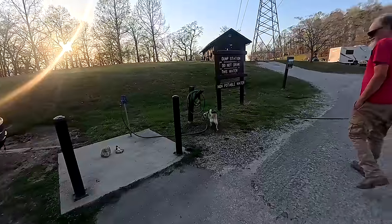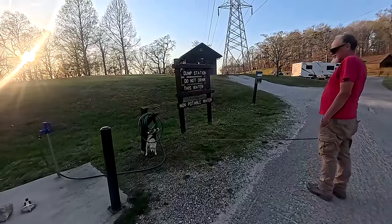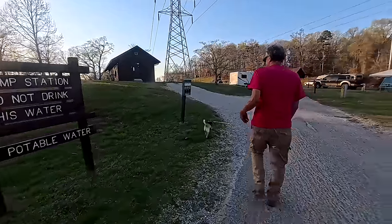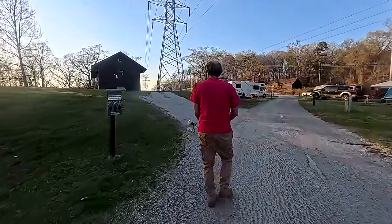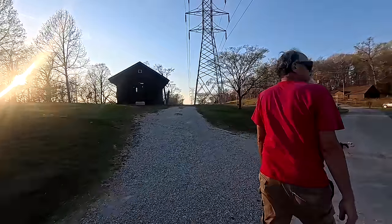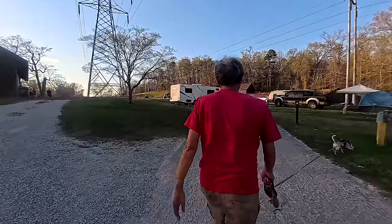Anyways, do not drink this water, non-potable water. Kellogg had to mark it, of course. That's boy dogs for you. There are the restrooms there. They do have showers.